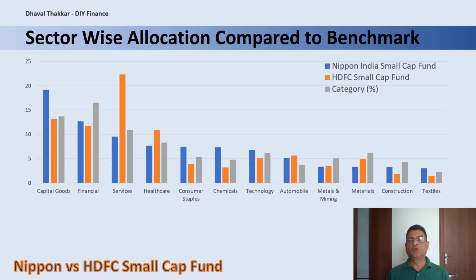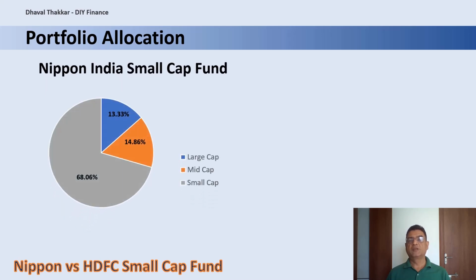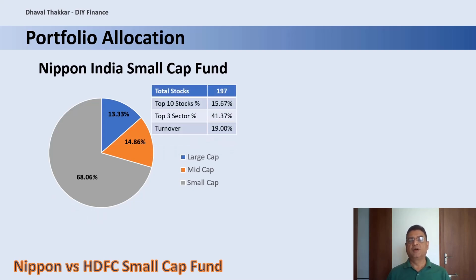Now let's check the portfolio allocation. Firstly, for Nippon India Small Cap Fund. As evident, small cap shares form around 68% of the portfolio, whereas large cap shares form another 13% of the portfolio, and the rest, around 15%, is allocated to mid cap stocks. Here, the portfolio is very much diversified with around 197 stocks in the portfolio, and top 10 stocks form around 15% of the portfolio, and top 3 sectors form around 41% of the portfolio.